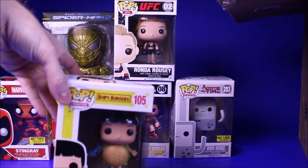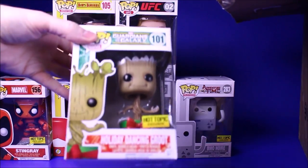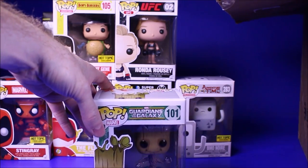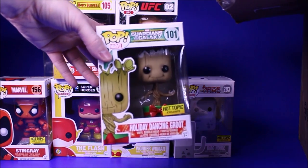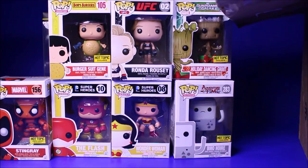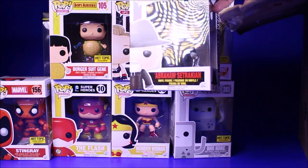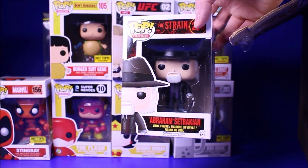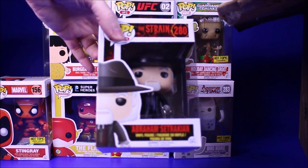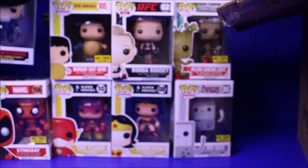We got Burger Suit Jean. I think I have that one already, so I'll sell that. I got the Holiday Dancing Group from Hot Topic. There were some exclusives in this box. Nothing super rare or valuable, but these are usually worth more than the commons. We got, from The Strain, Abraham, and I'm not even going to try to say that last name. I don't have him though. I don't really know this show, but I have a couple of the comic books in my collection, and he's a cool looking pop, so I'm happy to have him.